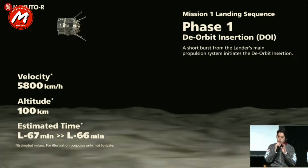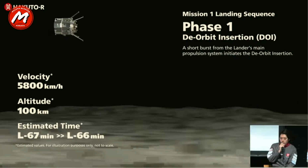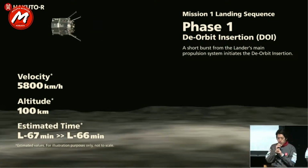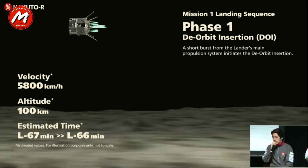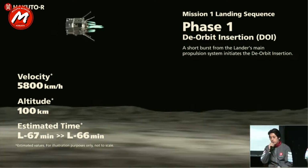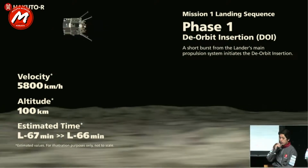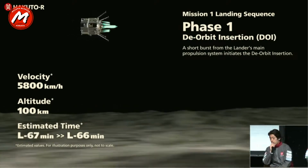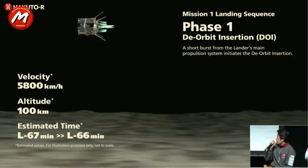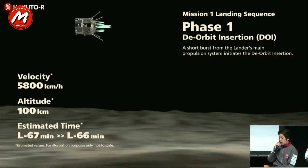So all those phases are very important to achieve the successful landing. As you can see, the first step, what we're calling phase 1, is deorbit insertion. Deorbit insertion is a short burn of our main engine to deorbit the circular lunar orbit and enter into a new trajectory for the landing.